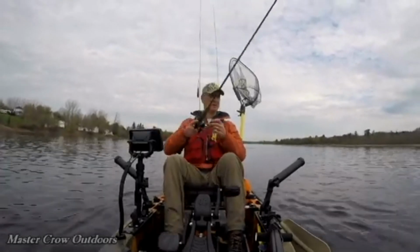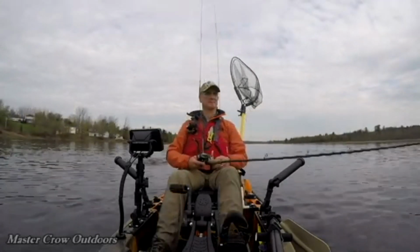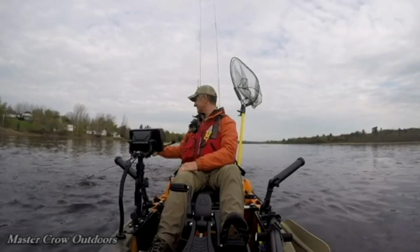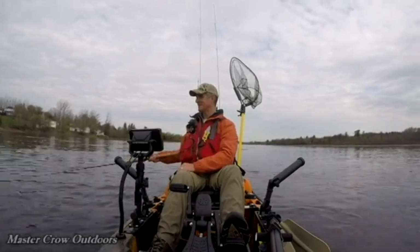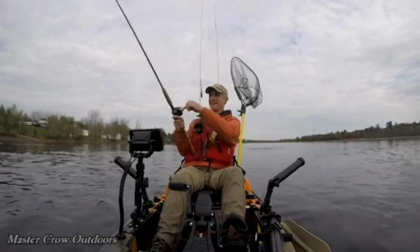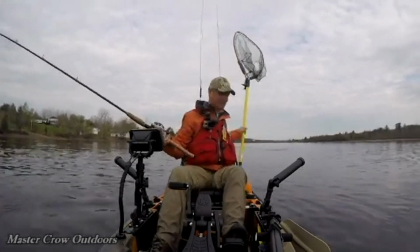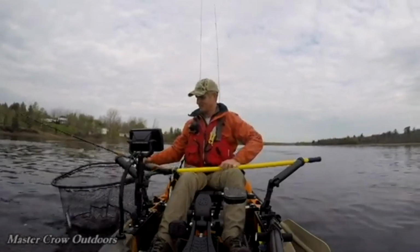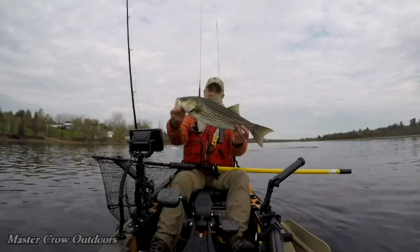Oh! Ooh! Man, oh man. Nice strike. Missed him though. Oh, got one right there. Oh, yes, sir. Wow. Man, nice fish, too. Got him in the boat. Another nice fish. Getting all keepers today. Beauty.